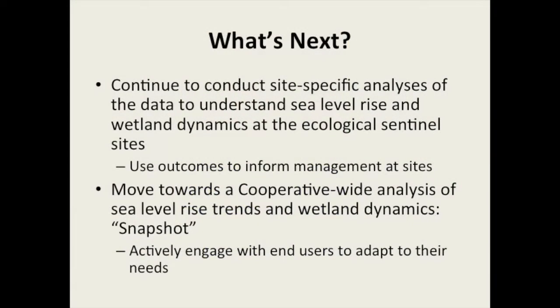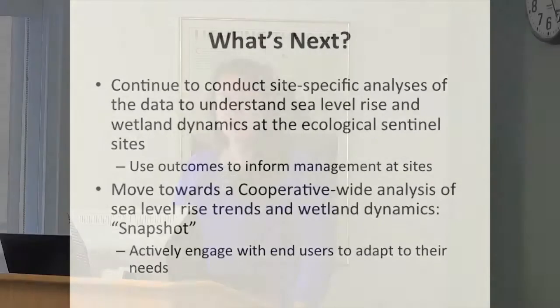So what's next for our cooperative? We're continuing to conduct site-specific analyses of the data to better understand sea level rise and wetland dynamics at these sites, and really looking at using that information to inform management specifically at those locations. And then the hope is to move towards a cooperative-wide analysis of sea level rise trends and wetland dynamics to give a snapshot of what's happening around the Bay. And then, of course, to actively engage with the end users of this information to adapt to their needs accordingly. And I see a lot of synergies with the climate change work group, acting as an end user of these analyses and trends.